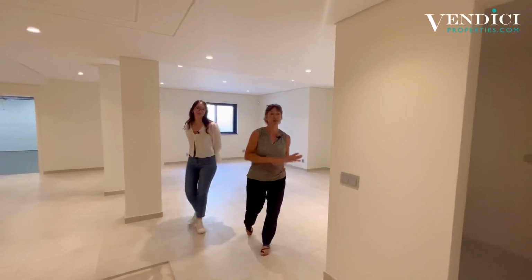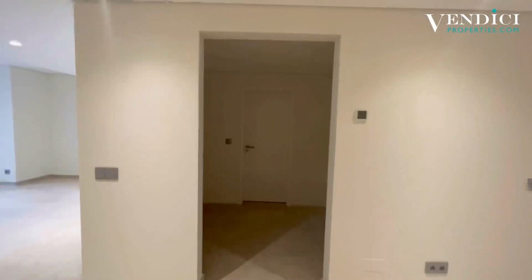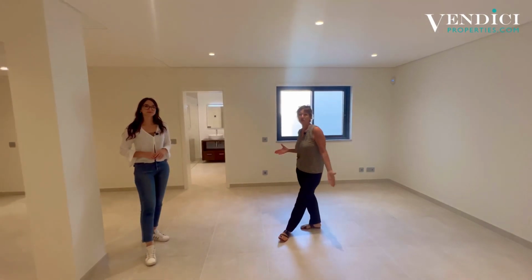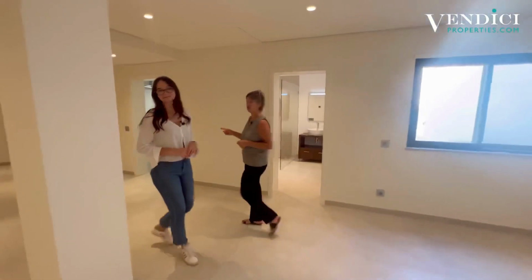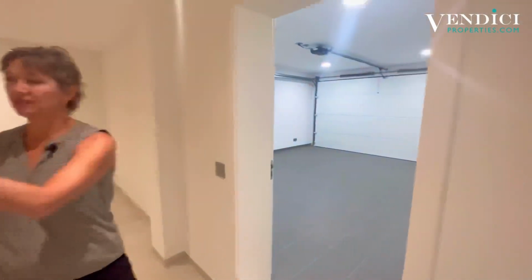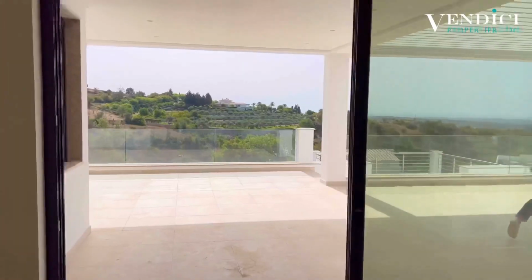So we're in the basement, and as you can see, it's a great space. So again, this could be another overflow bedroom as well, but it has an ensuite shower room too, which is very conveniently situated. Then we have the double garage as well, integral garage, so you come out through the garage, upstairs into the house with your shopping when if you're carrying heavy parcels or if it's raining, always handy to have.